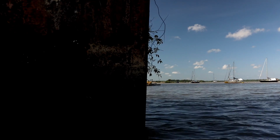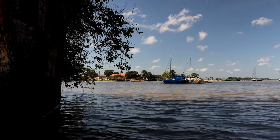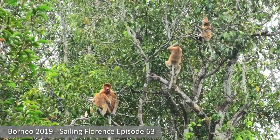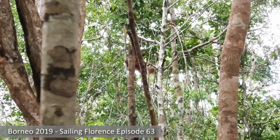It's been fun to come up the river and explore inland here, but we haven't seen anywhere near as much wildlife as we were hoping to see. When we went up the river in Kumai in Borneo to see the orangutans, we saw loads of wildlife from the boat, but here it's been very difficult to spot the wildlife from the water.